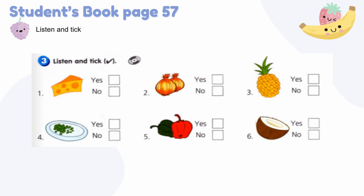Moving on to the next one, you are going to listen and tick the correct answer. You're going to choose yes or no.